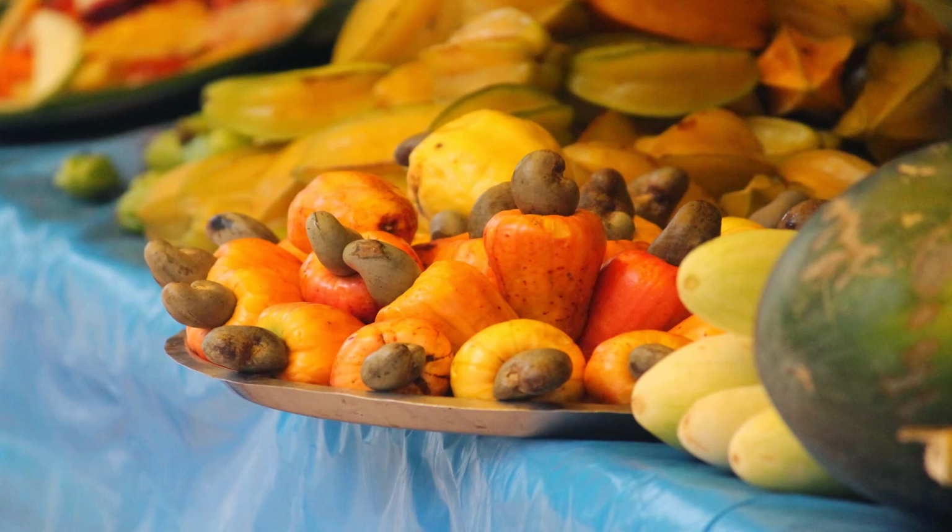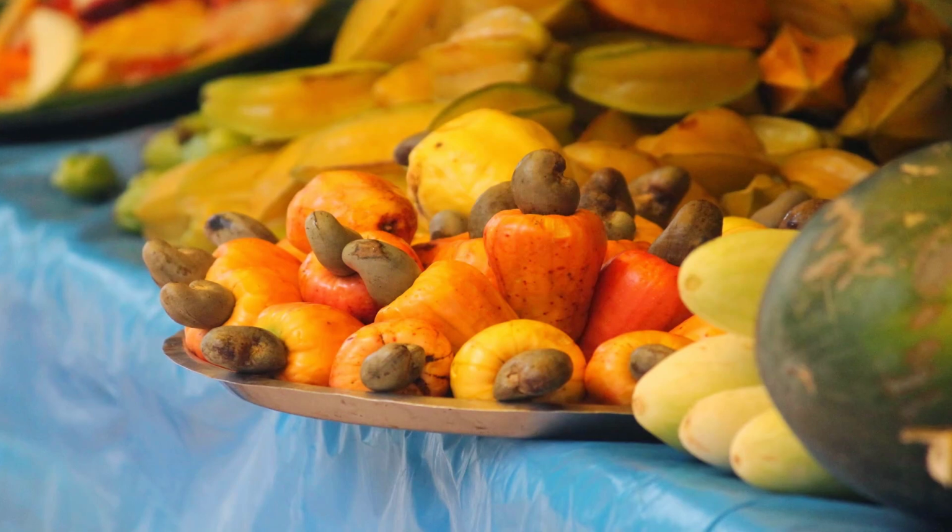Now, don't let this terminology confuse you. If you ever come across a cashew tree, you do not want to bite into the kidney-shaped fruit surrounding the cashew nut. It contains urushiol oil, the same trouble-causing, itch-inducing substance that is in poison ivy and poison oak.